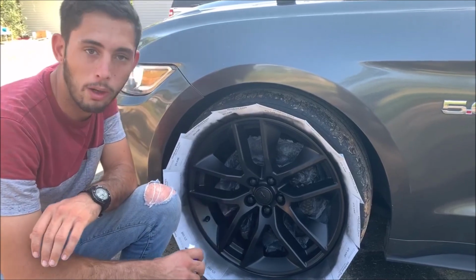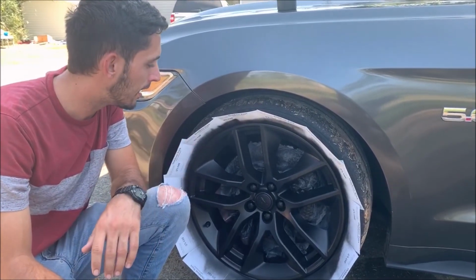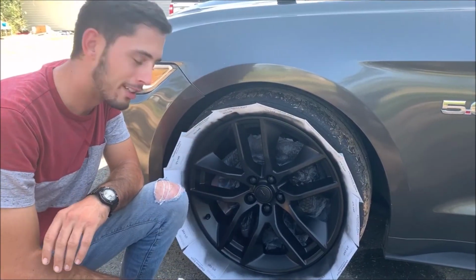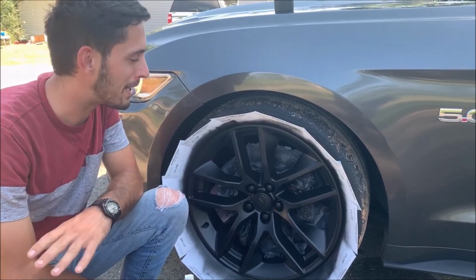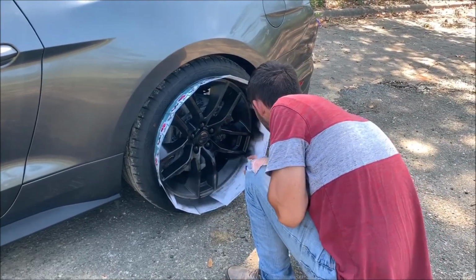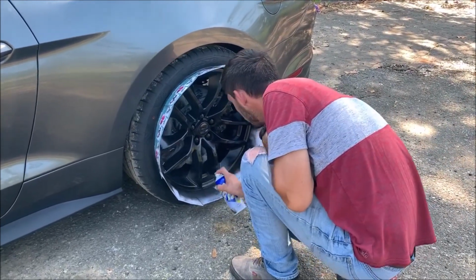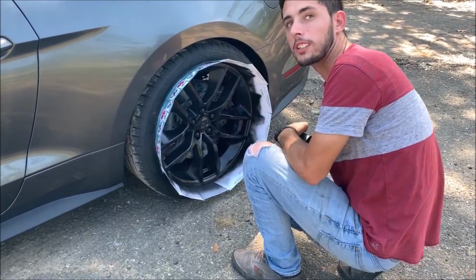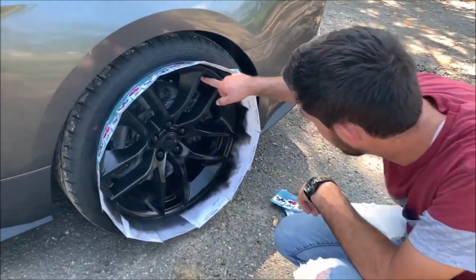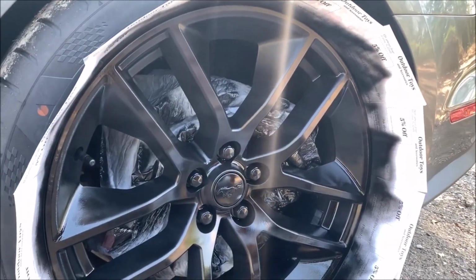This is the second coat and it is a million times better than the other wheels, the other side. It's okay because it's peelable paint, but man, it is so much smoother, such a better finish. Look how smooth and nice that finish is right there.